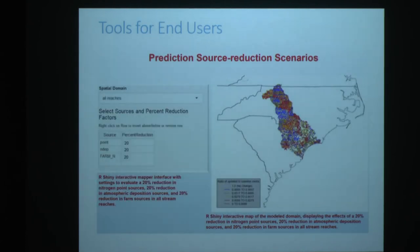So USGS is working on developing an R-Shiny mapper interface. I know some of you use R here, I'm sure. One of the things they want to do is have scenarios where you could do some sort of reduction in sources and see how that would affect total nitrogen. The graphic map happens to be for the Winya Bay project, not Tampa, but it's illustrative.